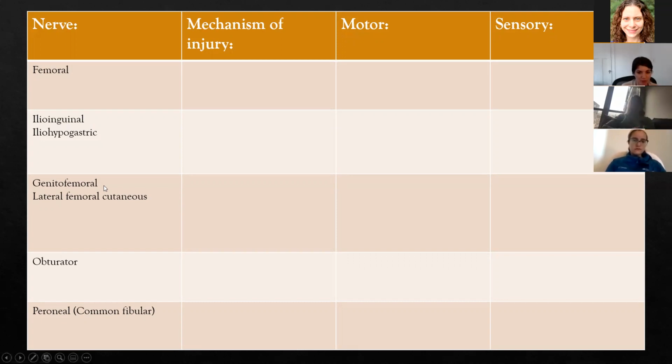Genitofemoral and lateral femoral cutaneous. Do you guys know what mechanism of injury may occur with these? I think it's with the retractors.